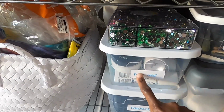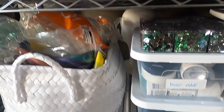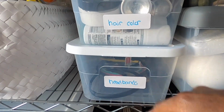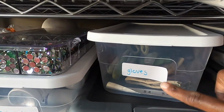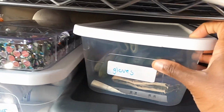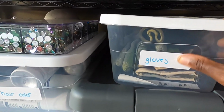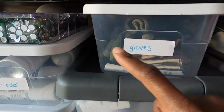This is hair coloring sort of thing. So sprays, waxes, things that I can use to color my hair. Down below it are headbands that we can use to make ears and things like that. Over here are gloves. All of my labels are coming off. The labels did not come from Target. They came from the Dollar Tree, and it shows.